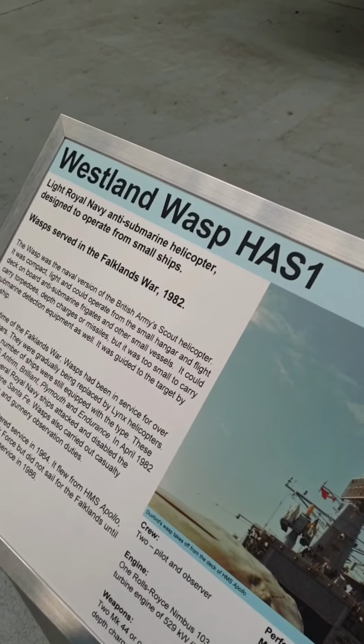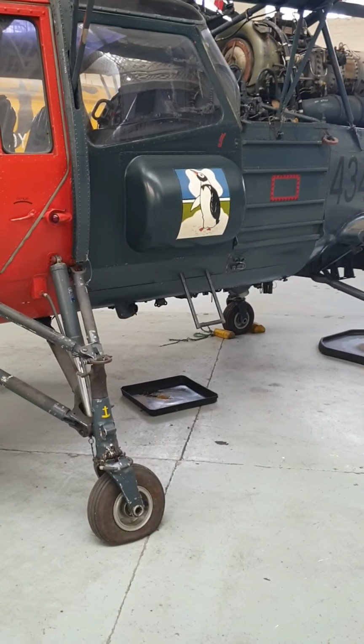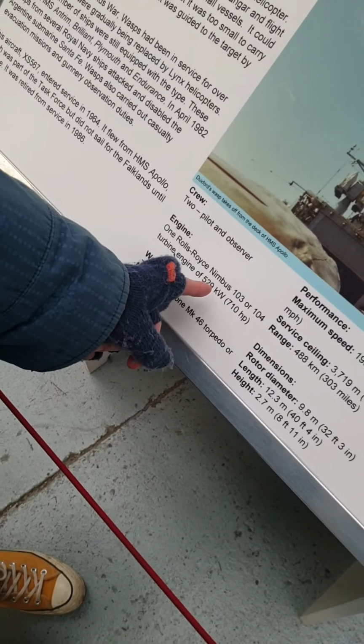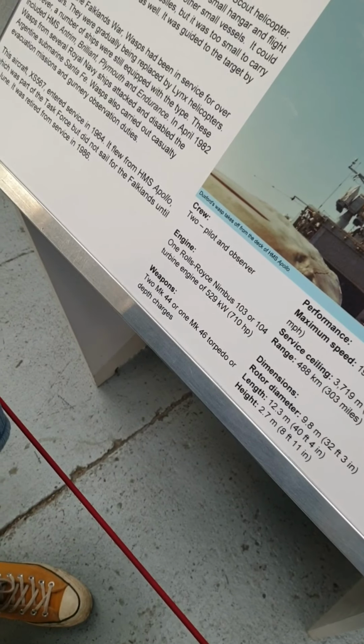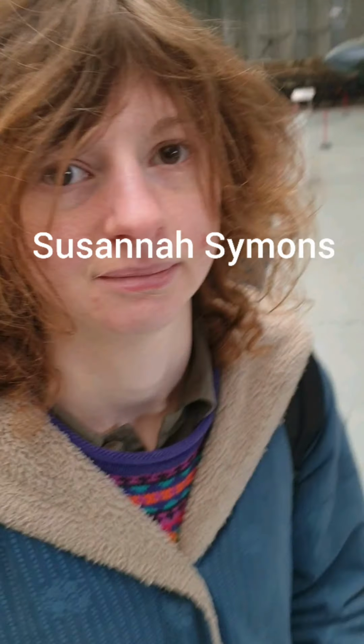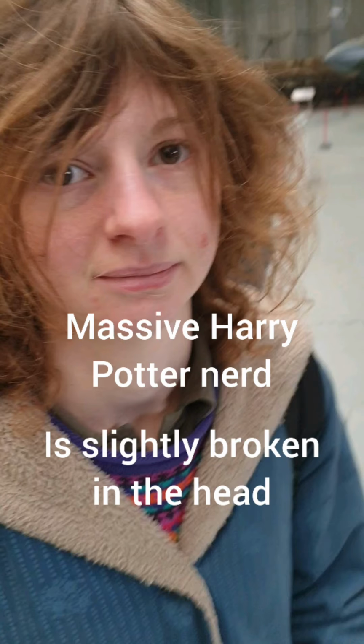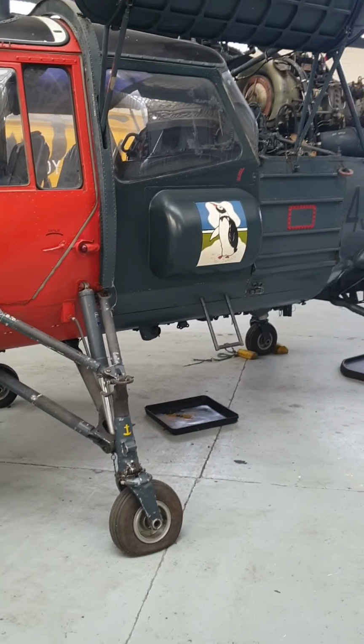It's called the Wasp. It's got penguin on it. It's got a Nimbus, but it's only a Nimbus 103 or 104. Not quite the Nimbus 2000. You're a nerd. That's not a wasp, though.